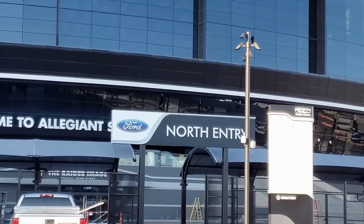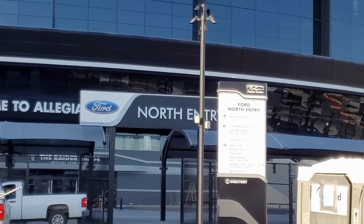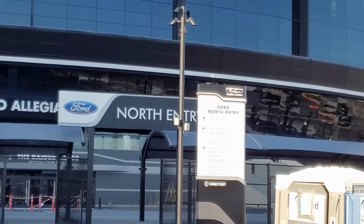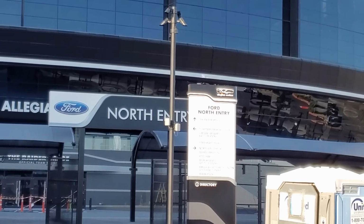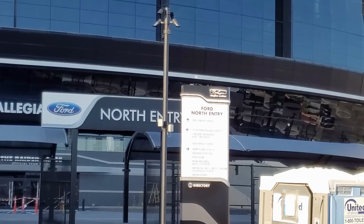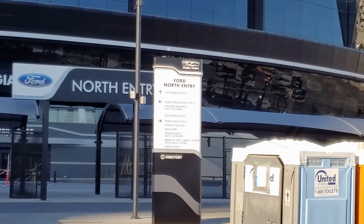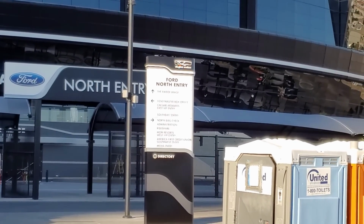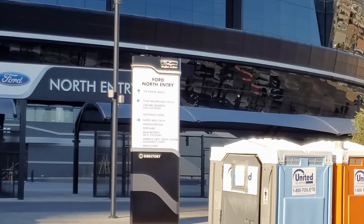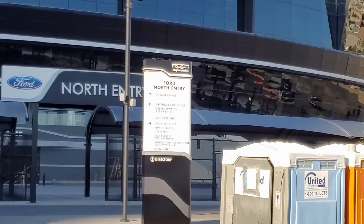Okay, we even have a new sign up here. I didn't notice this directory here. So the Raider image is pointing us straight ahead. And then Ticketmaster, Caesars, East VIP, and then the Southeast entry. And then on the bottom, it's saying the North Bag Check, Administration, Rideshare, MGM Resorts, America First Credit Union, Southwest entry, and Media entry. So that would be all going towards the right.